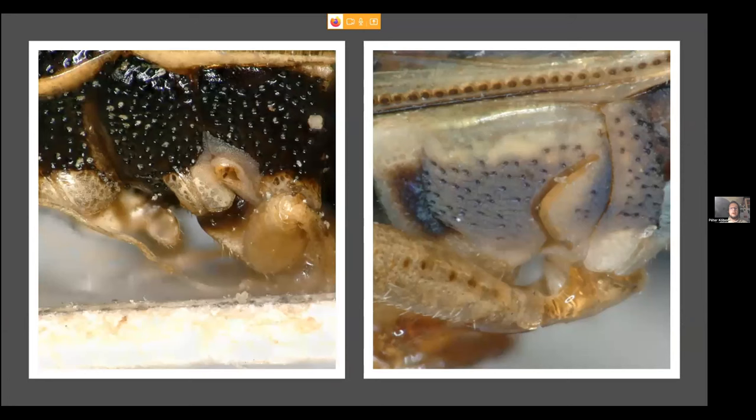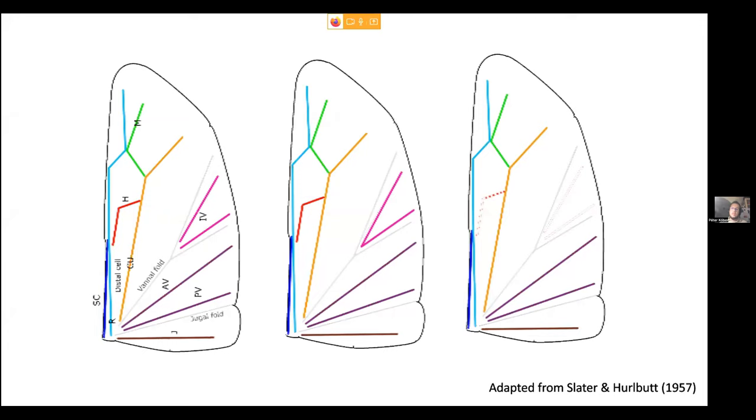The most useful character of all was, I think, the metathoracic scent gland apparatus and the external structures of it, not only the peritreme, but the supporting projection or the mycoid surface of the evaporatorium. Also, the hind wing, the metathoracic wing, gave us good points in terms of the revision of the classification.